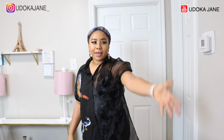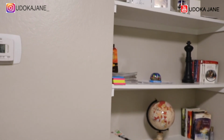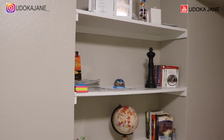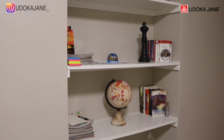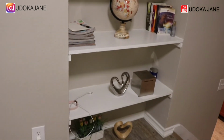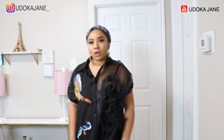And by my right here is a shelf where I store books, some important documents, some things I need to be able to reach quickly. This is where I keep them. I just have some books I used to read. I'm not a big book person, but I try my best to read. I've read some, I haven't read some. So these are where I store them.